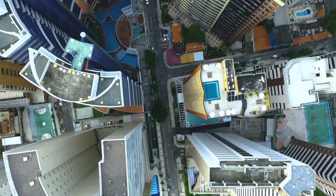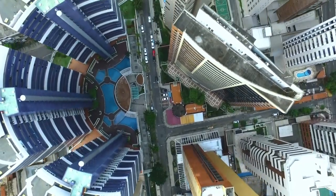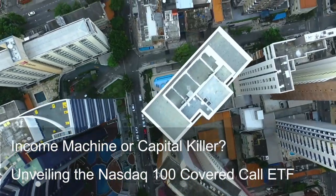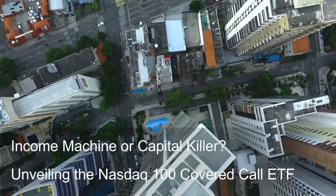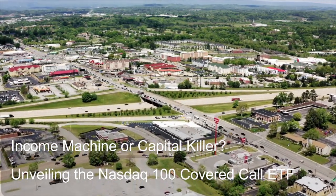If you're an income-seeking investor with a moderate risk appetite and a long-term perspective, QYLD might be worth considering. But if you're chasing maximum capital appreciation or have a low tolerance for volatility, there might be better options out there.